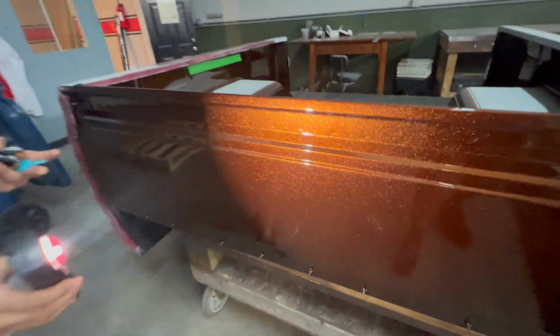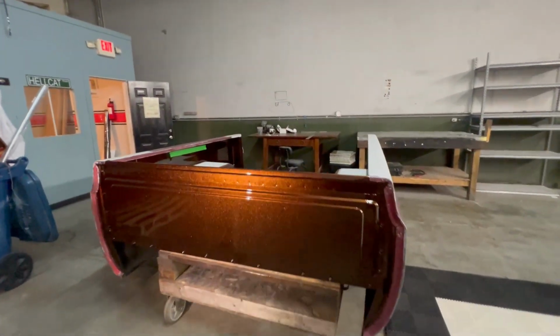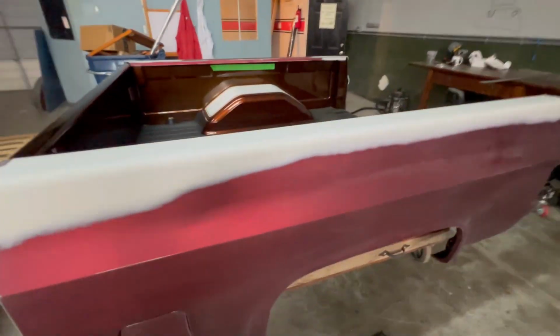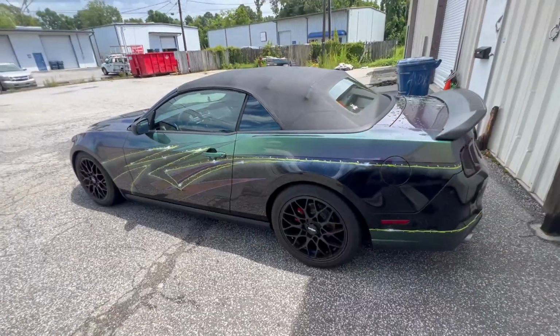We actually started with a ruby red, beautiful, and added more gold, a little bit of green, and came up with this absolutely beautiful color. Absolutely stunning. Now I know you got a couple other things I want you to show me when we head over to the other shop and take a look. And this is Kat's personal car.